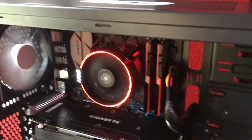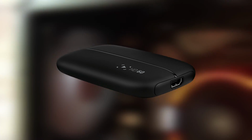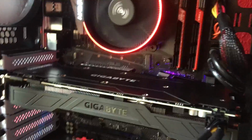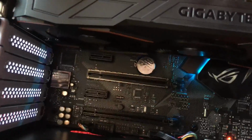However, it fell into a problem. So I have an Elgato HD60, which is used for recording Xbox gameplay, and it's great. And with the new computer, I could crank the quality right up to 40 megabits a second, which meant it actually pretty much captures exactly what the Xbox looks like, instead of the old compressed version that I used to get when I was recording Xbox gameplay. So I was super happy.